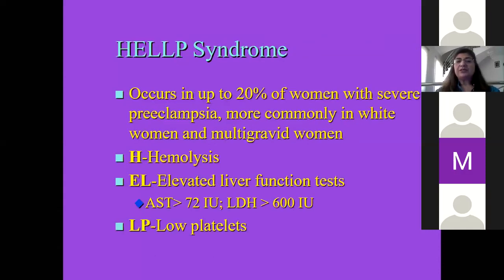There is a complication other than eclampsia, which is HELLP syndrome, which also occurs in 20% of the women, and it is usually seen in patients with severe preeclampsia. HELLP can occur individually as well, but usually the patients with preeclampsia show all these abnormalities, and it is more commonly in multigravid patients. In HELLP syndrome, the H stands for hemolysis, EL for elevated liver functions, and LP stands for low platelets.